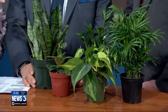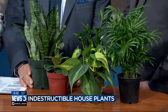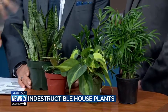But we want indestructible. First, we're going to talk about indestructible houseplants that anybody can grow. I've got five of them right here that are really good. They don't mind different light conditions. These all tend to be things that you would err on the dry side. I myself am an underwaterer, so these are plants that are good for underwaterers.